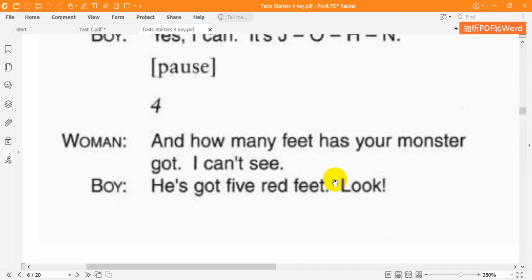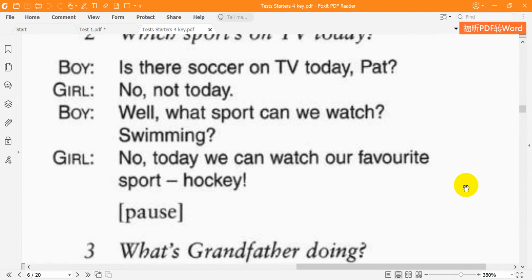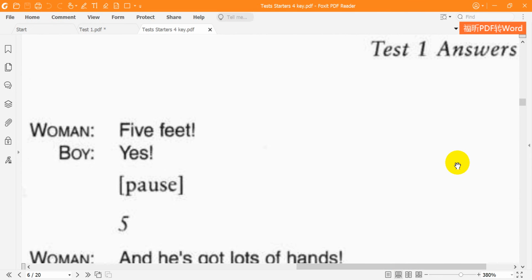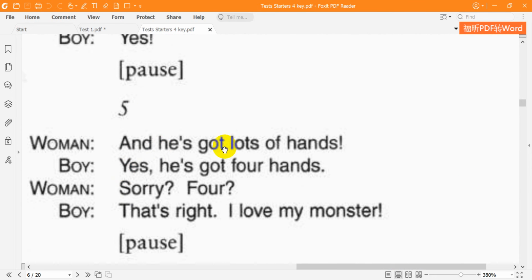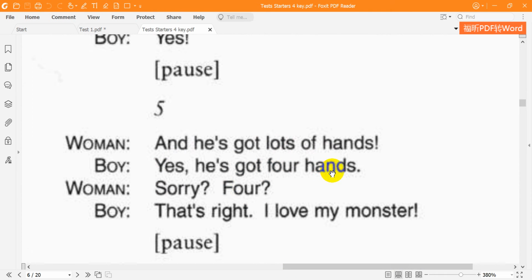Four. And how many feet has your monster got? I can't see. He's got 5 red feet. Look! 5 feet? Yes. Five. And he's got lots of hands. Yes, he's got 4 hands. Sorry? 4? That's right. I love my monster.